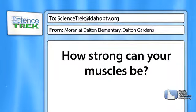Morgan would like to know, how strong can your muscles be? Well, there are certain limitations to how strong our muscles can be. Our muscles can be only as strong as the tendons that hold them together. If our muscles become stronger than our tendons, then they will pull or tear our tendons off our bones.